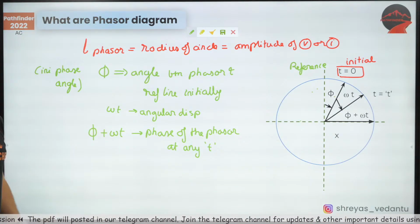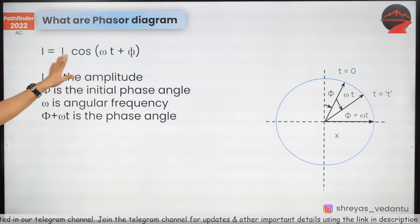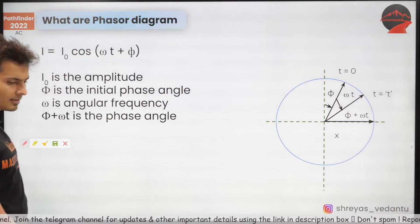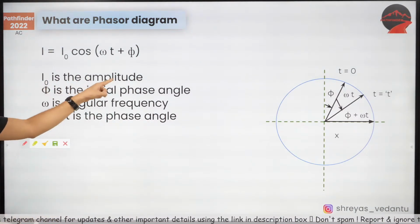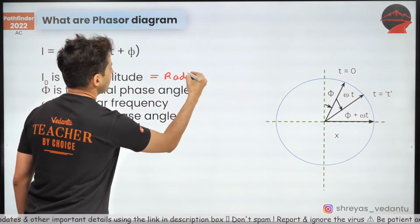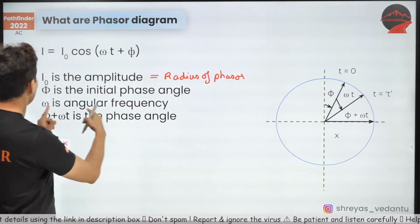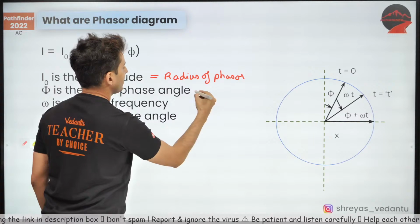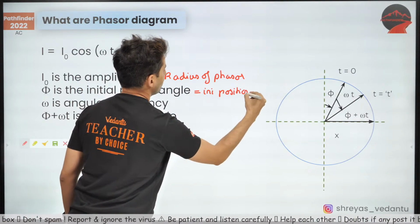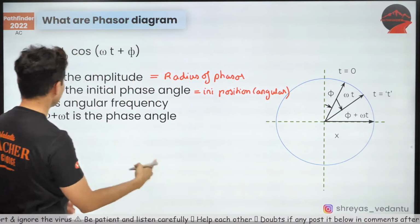Okay, so very, very important: the phasor diagram. I have put up all the details over here. If I is equal to I naught, let's say cos or sin omega t, it could be anything, it really doesn't matter. I naught is the amplitude. If I naught is the amplitude, it is also the radius of the phasor. Everybody should remember that. If phi is the initial phase angle, it's also the initial position angular-wise.